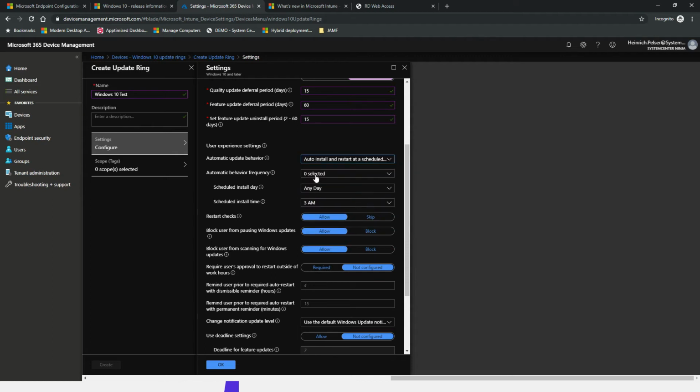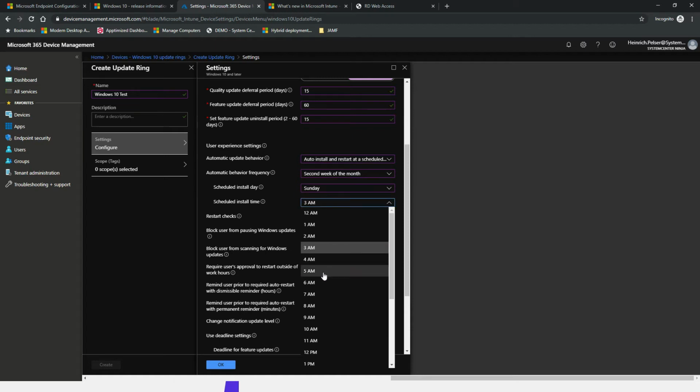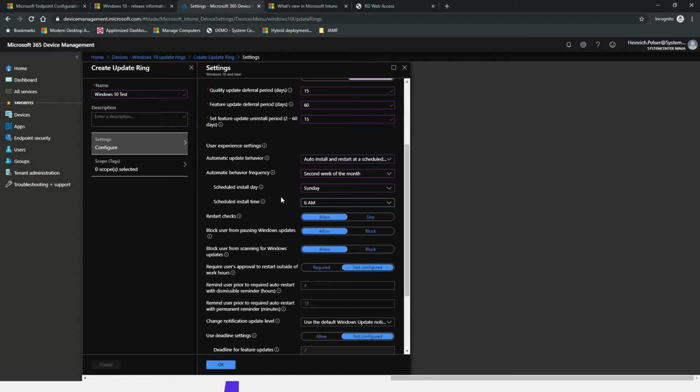Scheduled time as well. You can say automatic behavior frequency selected is, I wanted this to install on the second week of the month. I want the installation scheduled to be on a Sunday at 6 a.m., for example, or earlier or later, depending on what you need to do as well.